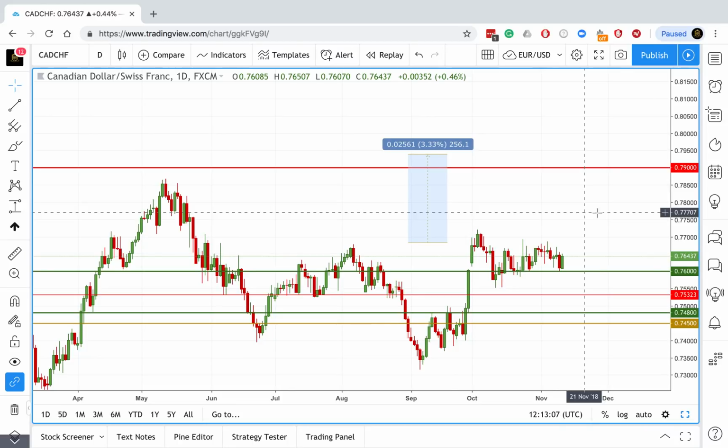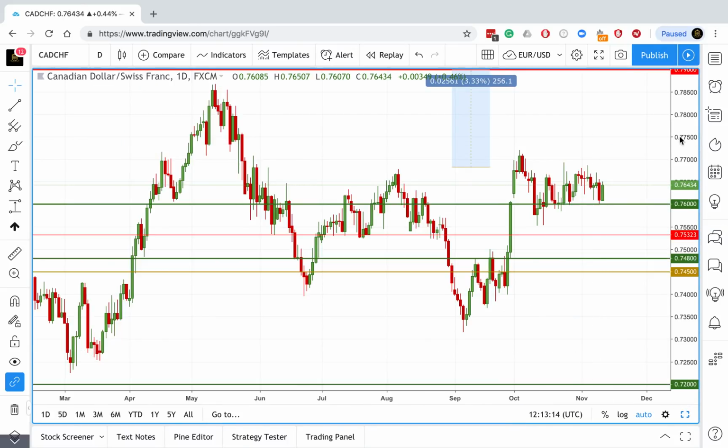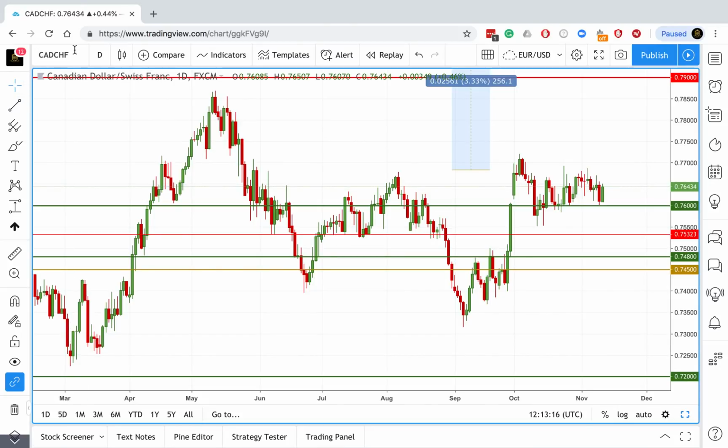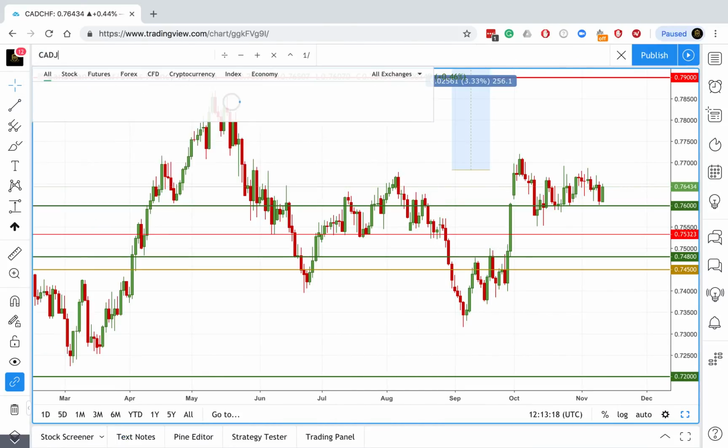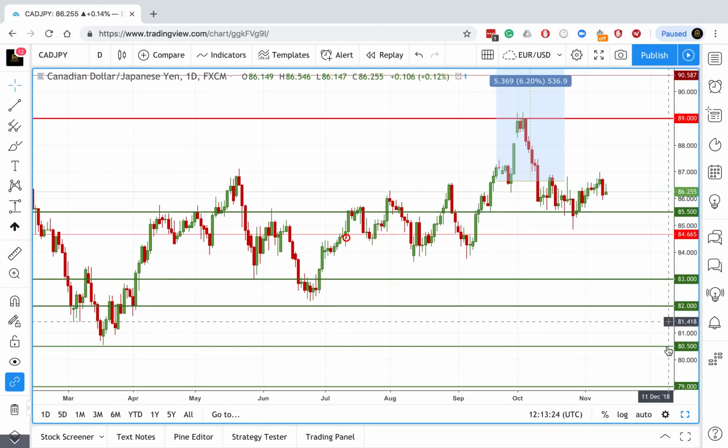But I'm holding this trade long term because the fundamentals are still bullish for the Canadian dollar. And the same thing for the Japanese yen traders as well, CAD position, holding, being patient, and then waiting for the rise in value, which will happen sooner or later. It's just a matter of time until oil prices start to creep higher in the market.